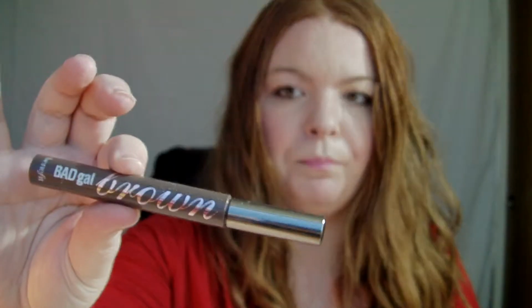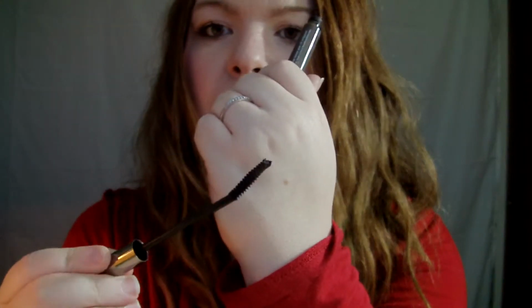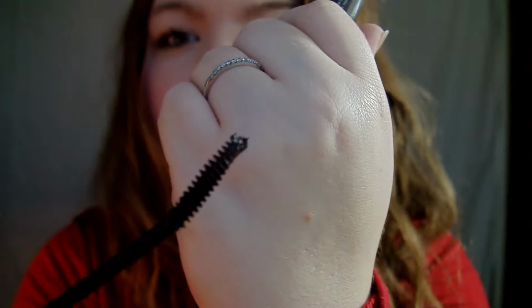The next thing that I have is a Benefit Bad Gal Brown in brown. This was expensive. This was like $20 something for a mascara, which, you know, I think there are a few other things that do just as good. I really did actually like this. If you can tell right there, it's got like a, how would you say this? Kind of like a mediocre wand.